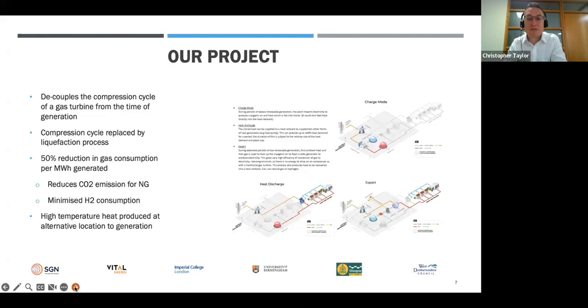So what our project does is it looks at decoupling the compression cycle of a gas turbine from the time of generation. What a gas turbine does is it has a turbine on one end, which is the work generator, the power generator, and that directly drives a compressor at the time of use. So when the turbine's running, it sucks in ambient air, compresses that down, which increases its pressure and temperature, and then combusts that with natural gas, and then sends that hot pressurized gas through a turbine, which is connected to a generator, which produces electricity.